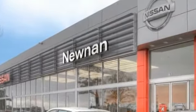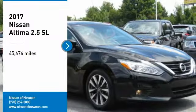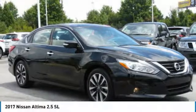Newnan, the number one Google-rated Nissan dealership in Atlanta. We are pleased to show you the 2017 Altima.